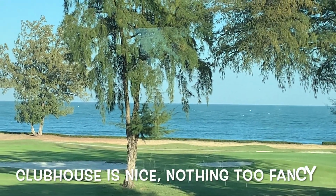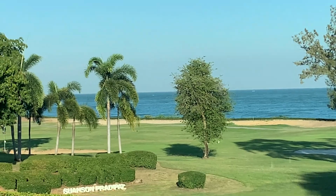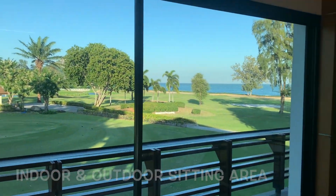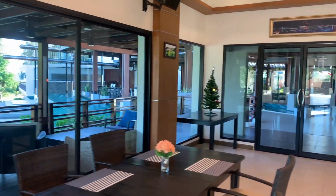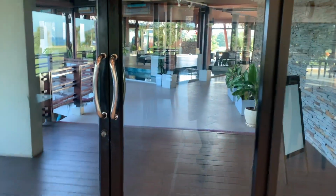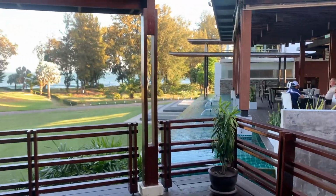You're gonna be able to have a nice beer and a nice view and get some food, but it's not really a place where you're going to want to hang out, play cards, hang out for another hour or two with your buddies. People typically finish their round and then make their way home. It's really just so close to where a lot of people live and so close to Hua Hin that people just don't need to hang out. It is very clean, fairly modern, so the building's not too old.